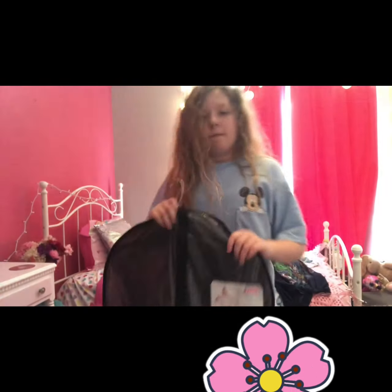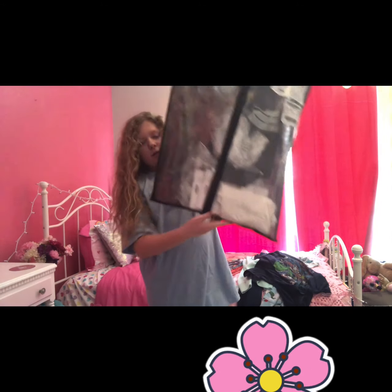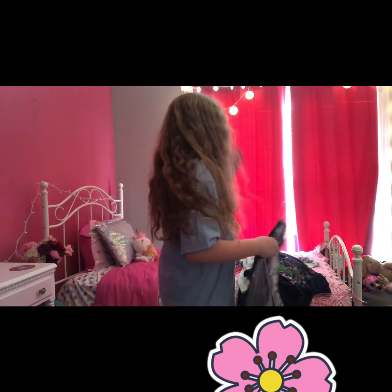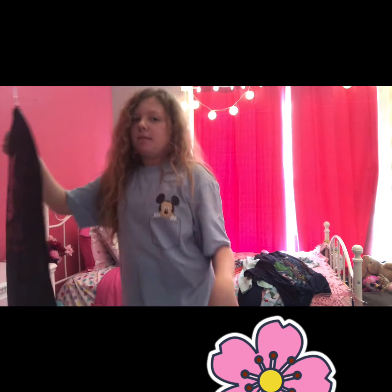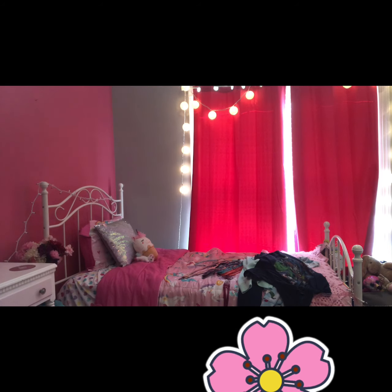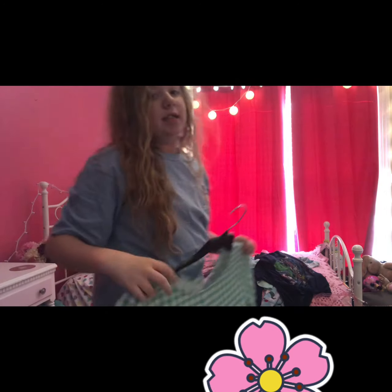Okay, so what I'm talking about is one of these. This just has the rest of these bags folded up inside of it. And I normally just use one and try to put all my costumes in here. But this year, ballet needs one of its own. So yeah, and then I'll get down my other costumes from my closet. And I also have my tights in that bag.